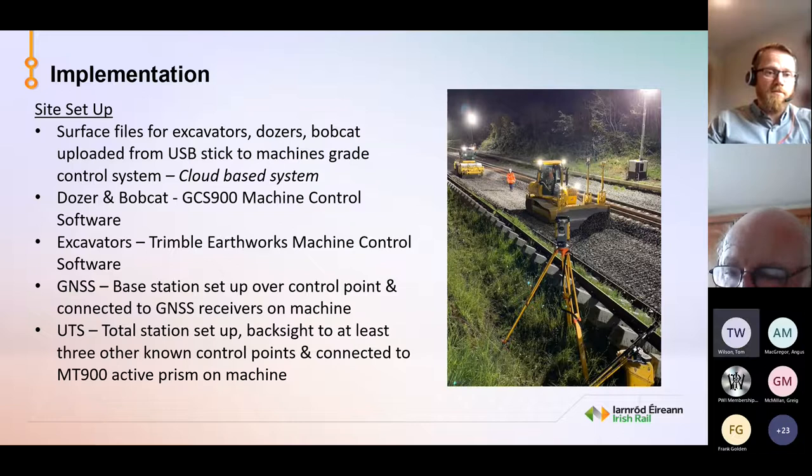So our dozer and bobcat use GCS900 machine control software. Our excavator uses Trimble Earthworks machine control. The GNSS base station, if we're using that, so our GNSS, which is essentially GPS, our base station is set up over a control point and connected to the GNSS receiver on the machine. If we're using UTS, so a total station setup, the total station is set up on the site, backsighted to at least three other known control points and connected to the MT900 prism on the machine.